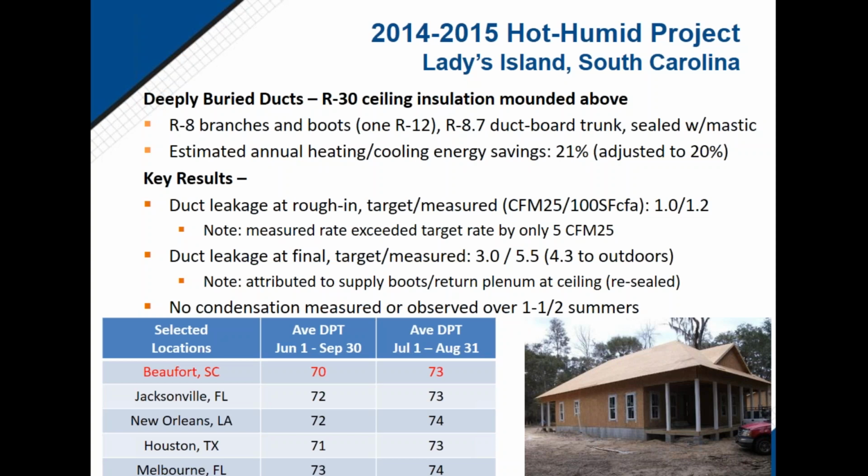So key results, duct leakage at rough in. I've got target and measured here. So our target was 1 CFM25 per 100 square feet. I measured 1.2 CFM25 for that house.